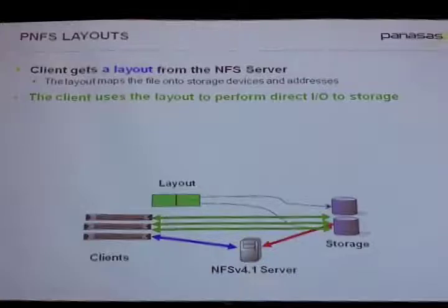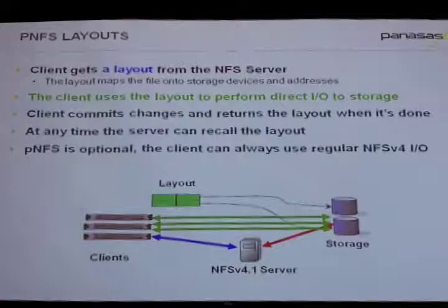That's a layout. And that layout is kept by the metadata server, and it's handed out to the clients when they need it. The clients may manipulate and change the layout, but once the client does that, it will send it back to the metadata server. The metadata server can recall those maps and say, okay, somebody has changed it. Now, the rest of you, here's a new map. That's how the layout works with the metadata server.